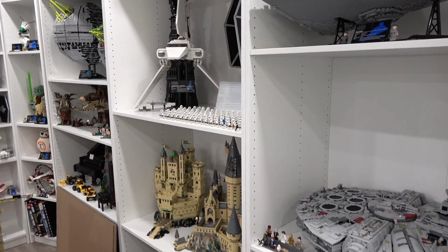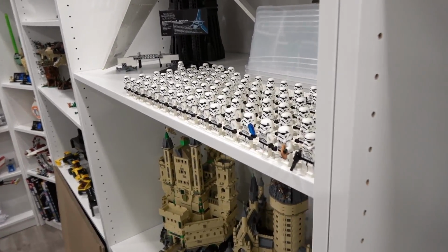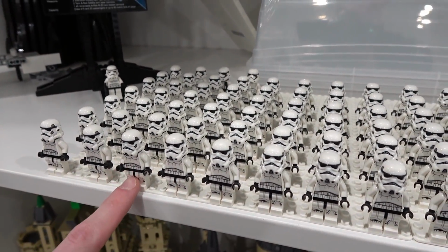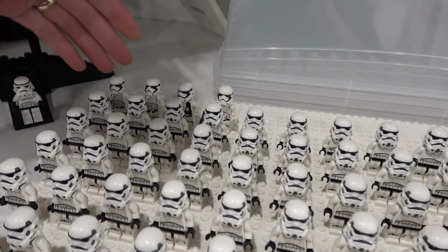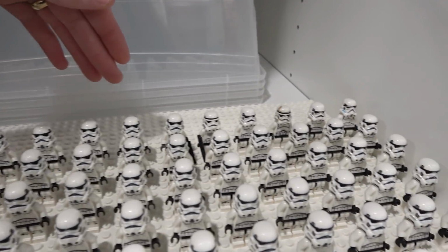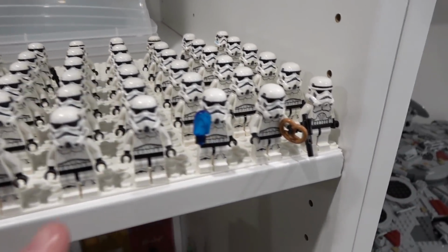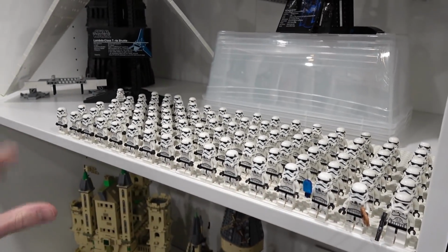I've decided to run with the idea of putting our troopers right here. I've got 90 of these consistent troopers. I gave 10 to my buddy Kevin because he helped me out one day. I've got some inconsistent Disney Stormtroopers back here, and then also some inconsistent other ones back here as well. Not sure where those ones came from. And then I've got some guys up here holding some delicious treats. But seeing these at this level, I love it.